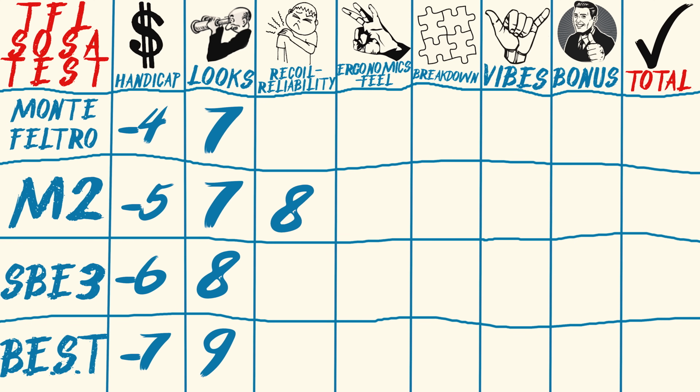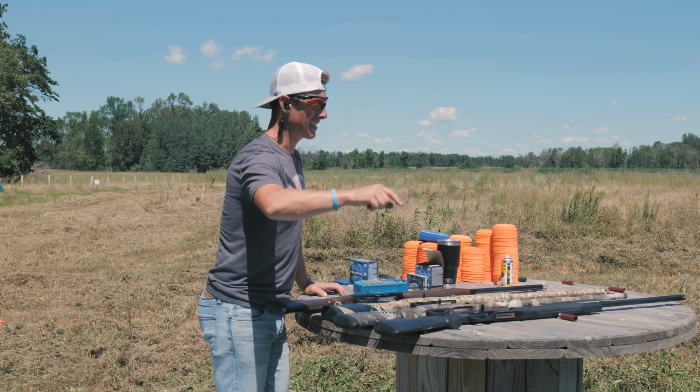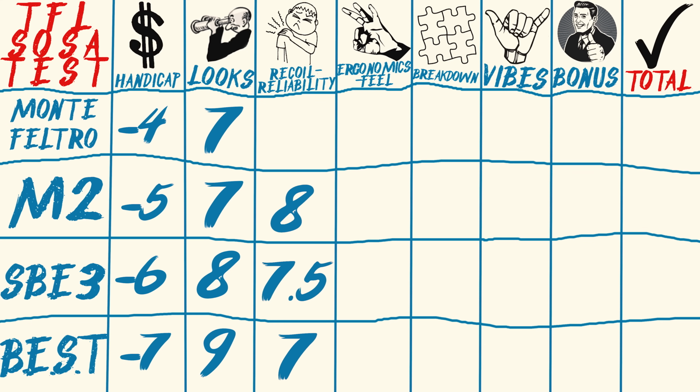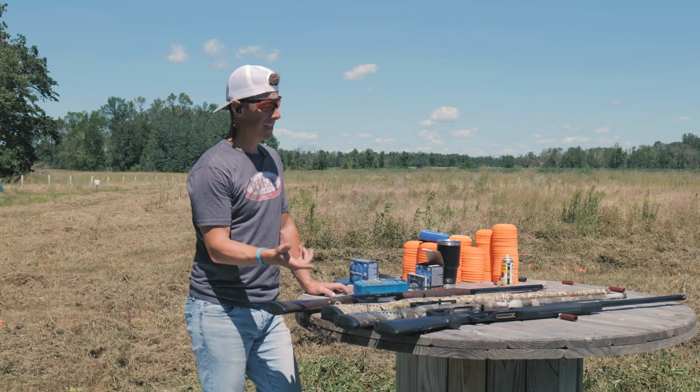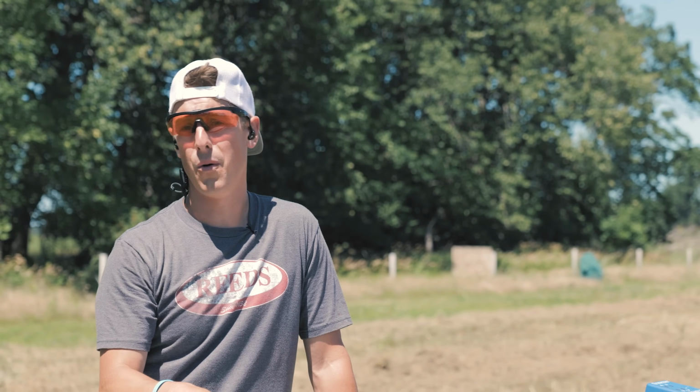We're gonna go 7.5 on the Super Black Eagle 3. Had slightly more recoil, although I know this is a super reliable gun. The Ethos Cordoba Best, I'm gonna give a 7. It had a little bit more recoil than I noticed out of the M2 and Super Black Eagle 3. There were some reliability issues. Generally, I didn't see that in the review. I'll be curious as we go on throughout this video to see if there are still issues with that.